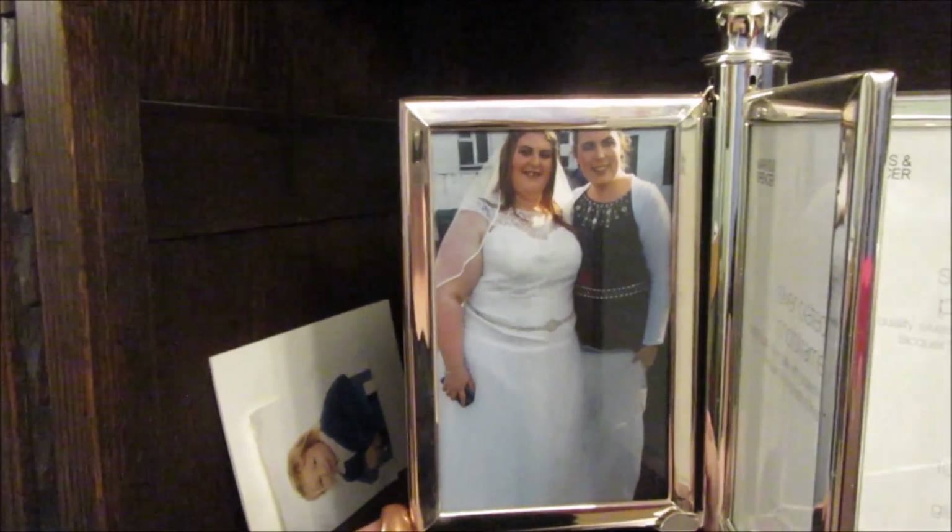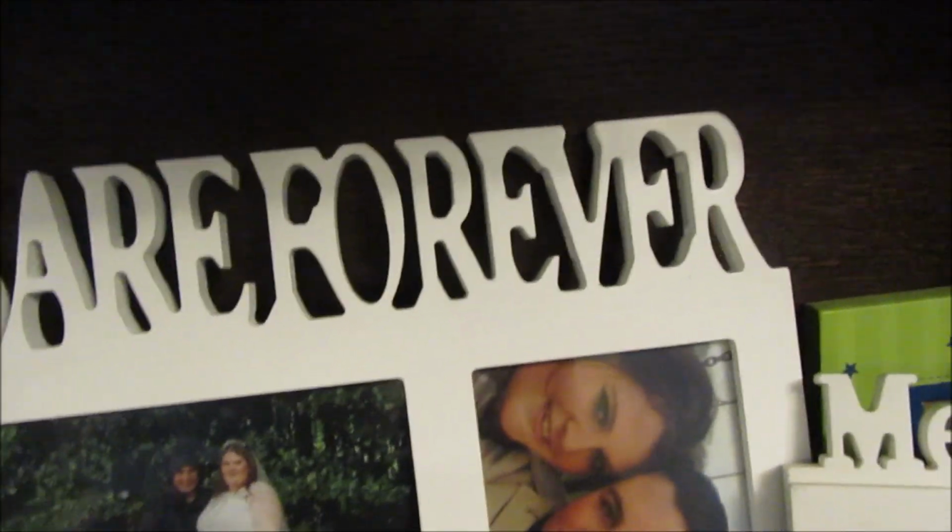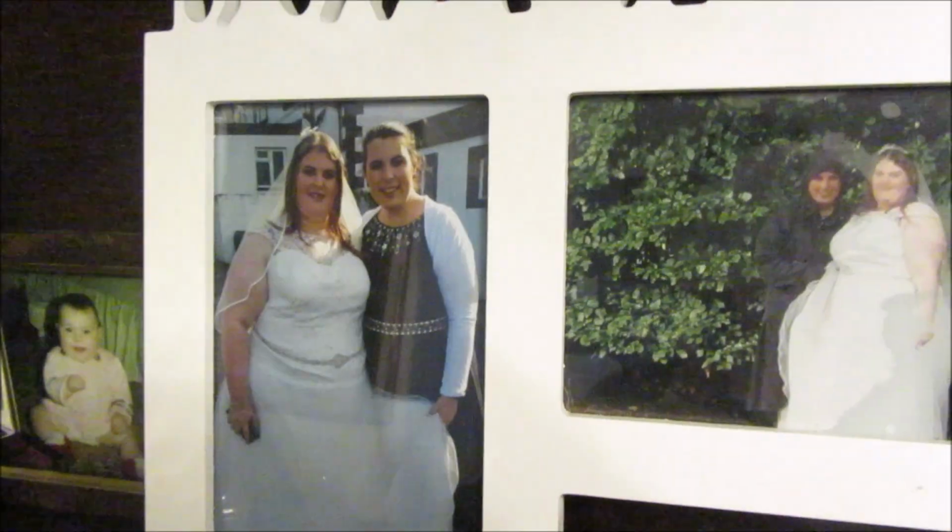We've got to fill this up. This has got a picture of my sister on her wedding day. I was a bridesmaid in there. Got some other photos behind here. She bought me these matching frames as well. So that's a picture of us on Faith's wedding day.